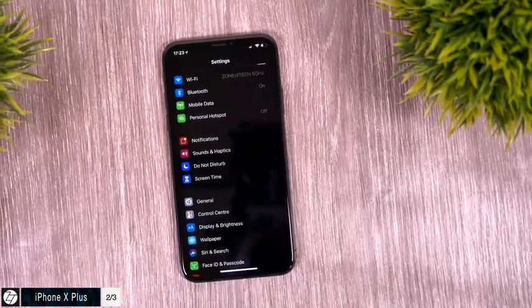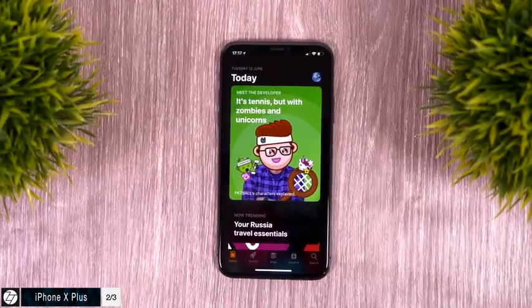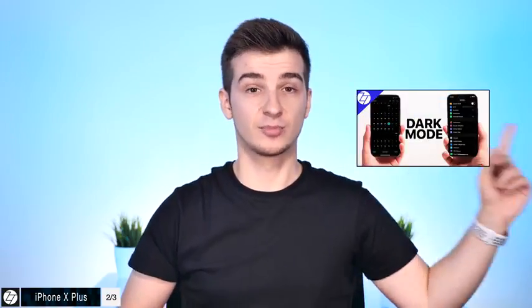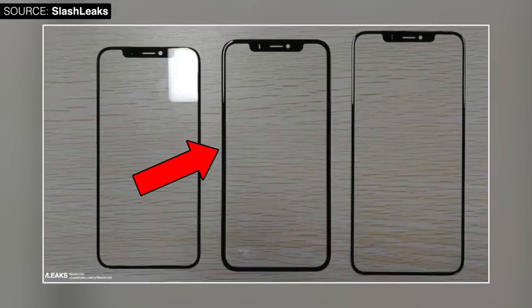Really hope that Apple decides to add dark mode with this, since it would extend the battery life even further. Fun fact, I've actually made a video on how to enable dark mode in iOS 12 in case you've missed that. So what else? Well, that's pretty much it in terms of the iPhone 10 Plus. Other than that, the third one would be the iPhone that everyone is kind of expecting.